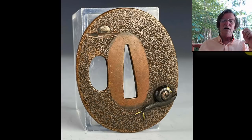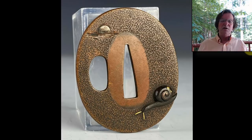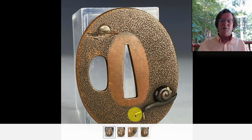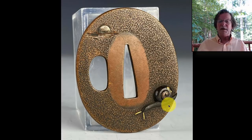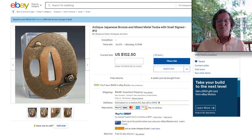And then over here, Josh Chamberlain has a big sale that just went up. It went up too late for last week's newsletter, and we'll have it in this week. It closes on Monday. But he has a very nice collection of Tsubas in the sale, in addition to some good Chinese things. So if you're a Tsuba buyer, Japanese buyer, you might want to check it out. I like this one with the sort of speckled ground and then the snail on it and so forth. Nice looking Tsuba. It's up to $100. It closes Monday at 9 o'clock. So you want to check his sale out.